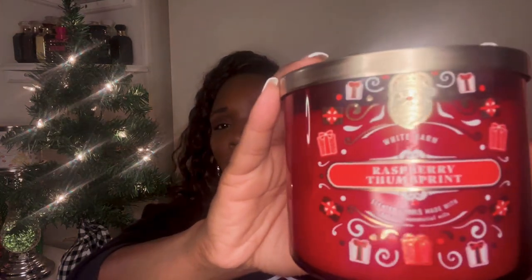Another candle that I picked up was Raspberry Thumbprint. And I think this packaging is pretty Christmassy, holiday. That's what this looks like right here. So yeah, Raspberry Thumbprint. This smells very, very good. You get like a buttery smell, and you get the raspberry smell. So yeah, I like this. The scent notes in this are buttery shortbread and rich raspberry jam sprinkled with powdered sugar. I like this. And I didn't go crazy, I just bought one of something that I wanted to try, you know.